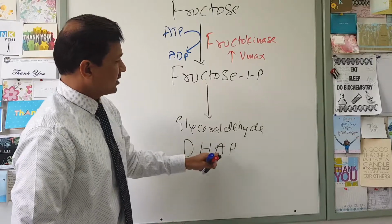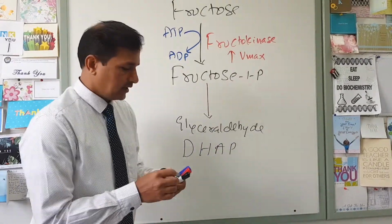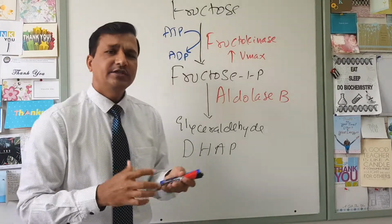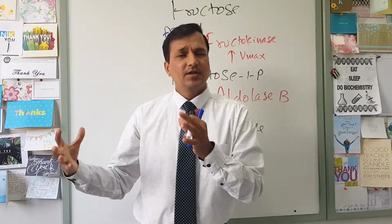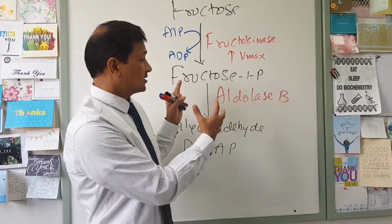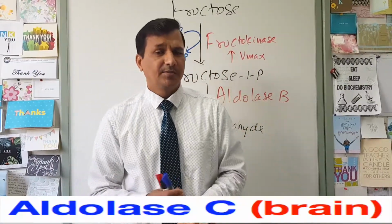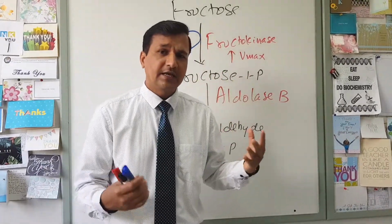Fructose 1-phosphate is broken down into these 3-carbon molecules by an enzyme called aldolase B. There are actually 3 kinds of aldolases in our body. Aldolase A is present in most of the cells, including muscles. Aldolase B is specifically present in the liver and the kidney, whereas aldolase C is present in the brain. What is the speciality of aldolase B compared to aldolase A and C?